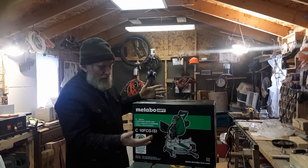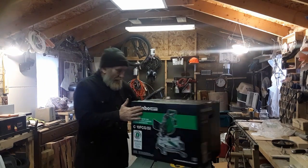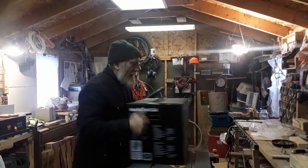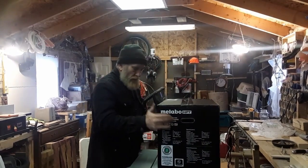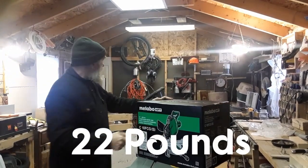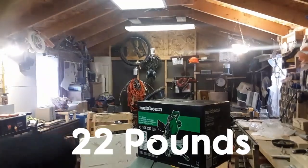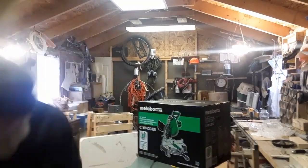They used to be Hitachi. Now they're Metabo, which, okay. One thing I noticed right off the bat, this thing is very light compared to the other saw that I have. If I get a chance, I'll weigh them both out. I still have the old one. Oh God, and this thing is heavier.